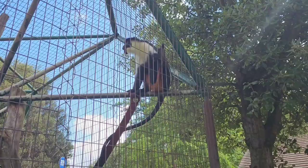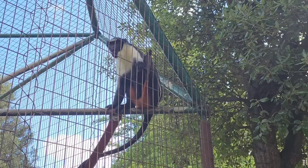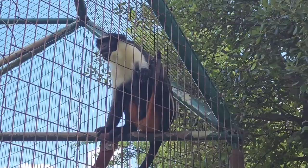Diana monkeys are very social animals and live in groups led by a dominant female in the jungle. They help each other stay safe from predators like leopards and eagles. Teamwork makes the dream work.